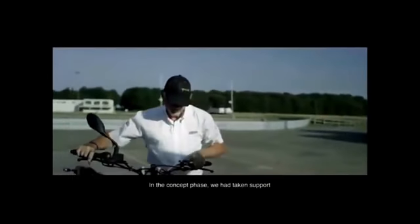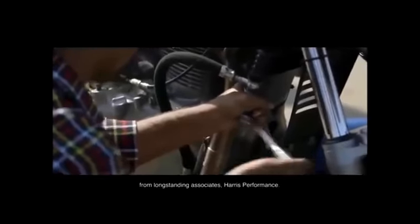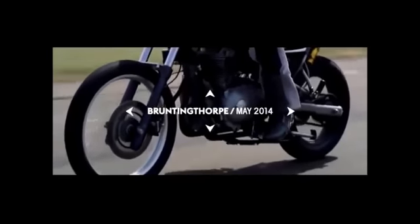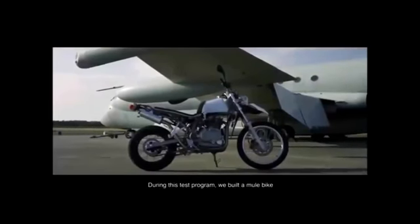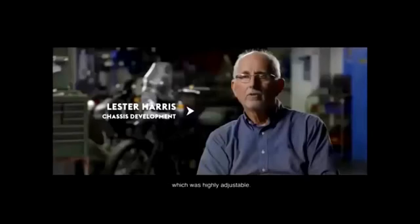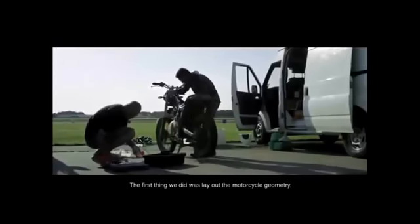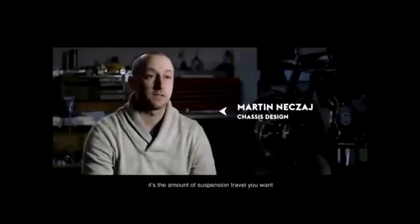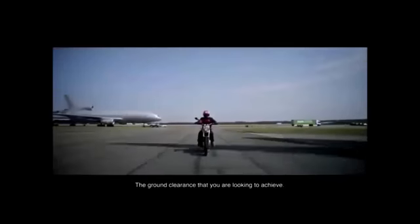In the concept phase, we had taken support from long-standing associates, Harris Performance. During this test program, we built a mule bike which was highly adjustable. The first thing we did was lay out the motorcycle geometry, so it's getting an idea of the wheel sizes, the amount of suspension travel you want, the ground clearance that you're looking to achieve.